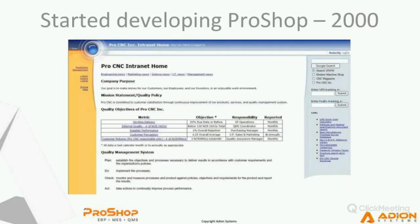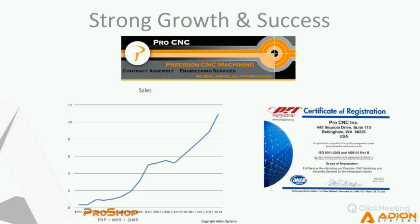So we started developing ProShop in the year 2000, and this is kind of what it looked like back then. It was pretty funny, kind of that old 90s look. But we started building just the basics, estimating and parts and work orders, and it really kind of grew from there. And it helped us grow as well as a company. We grew very fast in some years at 100%, with a few of the little blips in 2001 and 2008. But nonetheless, had a great time at it. Eventually got ISO and AS9100 certified. And we really credit having ProShop as a backbone of our company to help us keep anything manageable as we were on that growth curve.